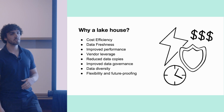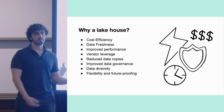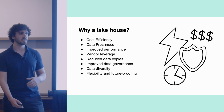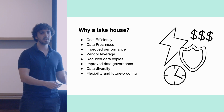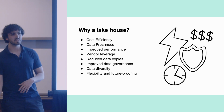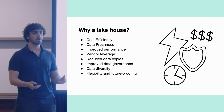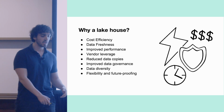and one of the big concerns for us at DoorDash was actually being in a leveraged position against some of our vendors. We felt we were in a position where, having all of our data stored in something like Snowflake or BigQuery, we were at risk of getting our rent raised unexpectedly, but storing our data in S3 really future-proofed us as an organization.